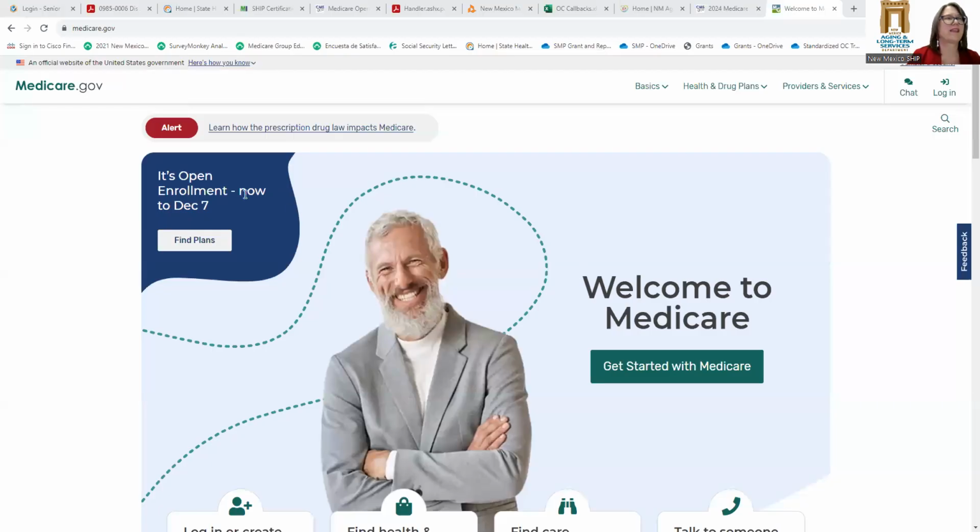So the first thing that I want to make sure I mention is that you do not want to Google Medicare. Holy cow. It's like opening Pandora's box. Instead, go up to the actual address window at the top of your screen, whatever browser you're using, and type in Medicare.gov. You'll go straight to the official Medicare website. You know it's the official Medicare website because there's a little American flag here, and it says an official website of the United States government. And now you know what to expect.